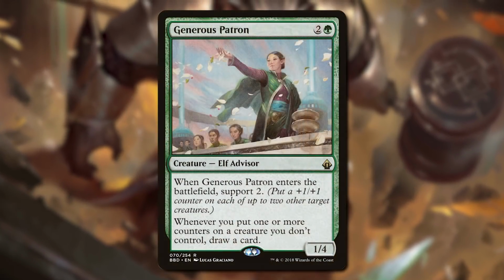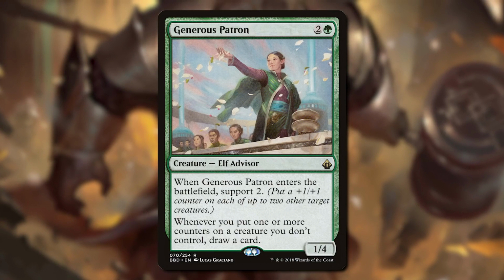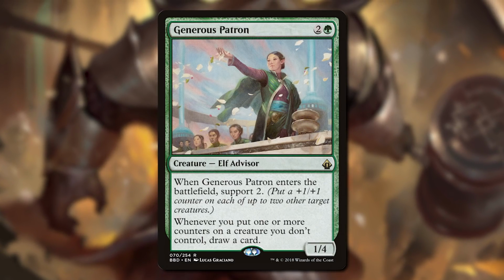Now, this card, when people see it, they're often reminded of Generous Patron, which is a card from Battle Bond that let you draw when you gave counters out to other people. This is a card that I think people use every now and again, but hopefully it and other cards like it will have a new home with Crosshair.